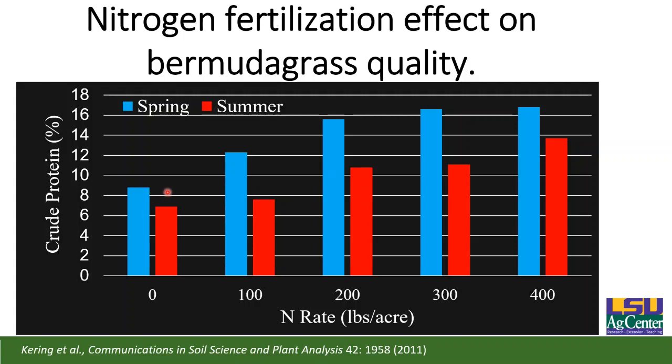But as we move into a stage of production in that cow's life where she is lactating, we need to be closer to this 11 to 12% crude protein line up here. So we know that we're going to have to put out some nitrogen fertilizer out there in order for us to be able to do that.